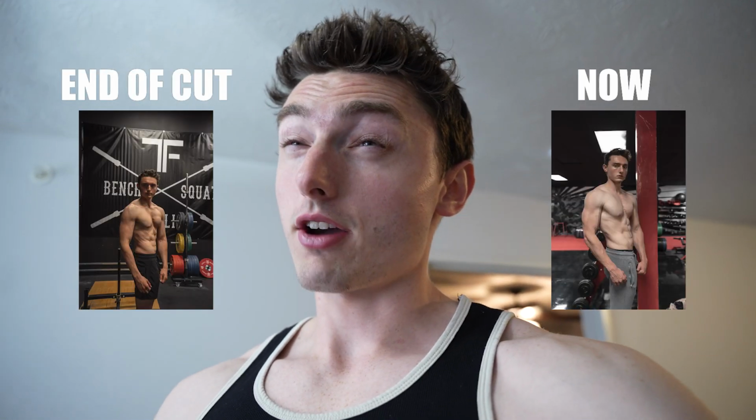I'm definitely not as lean. Like if I compare 2 pictures of me right now compared to whenever I was done cutting, definitely am not as lean, but I do look a lot bigger and I have put on some muscle that I can just tell by the strength increase.